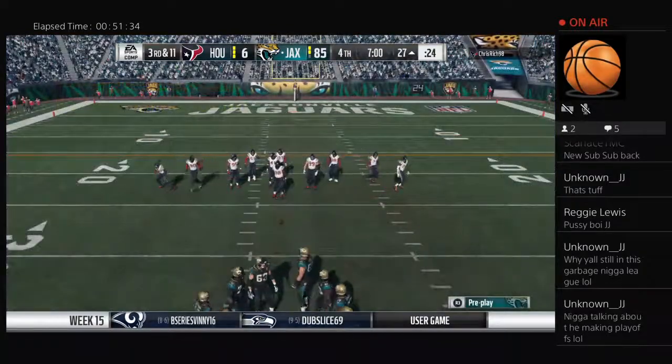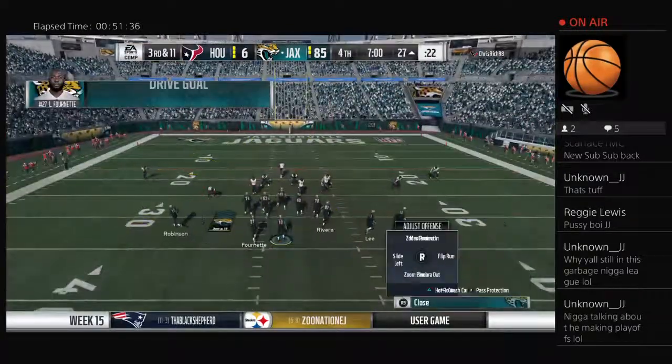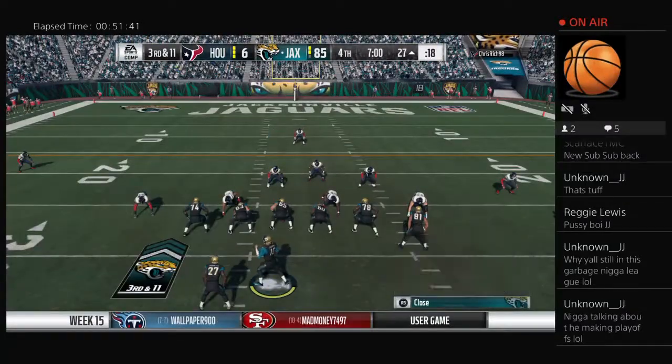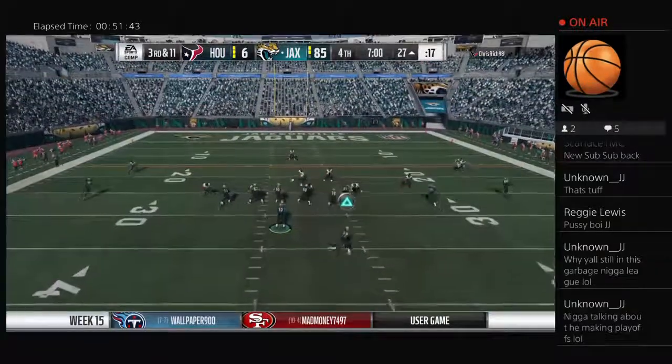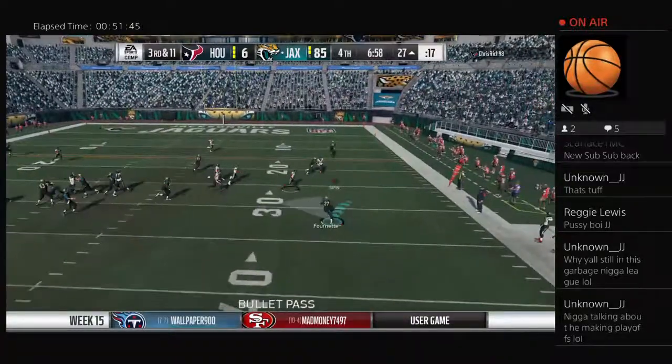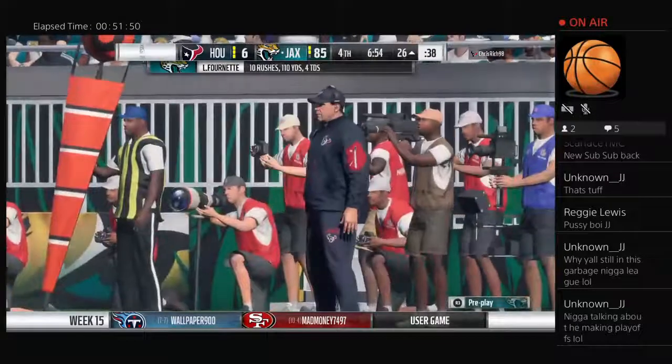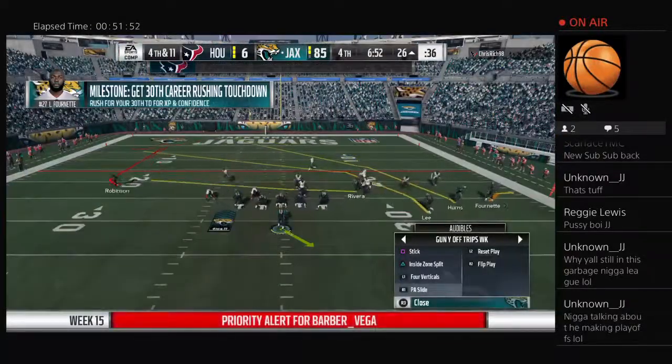The Jaguars on 3rd down. They've been good, 3 for 4 thus far. This is 3rd and 11. All right, now, look at 56. Garoppolo now. Just a 1-yard pickup on the play, and that's going to make it 4th down.